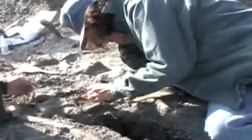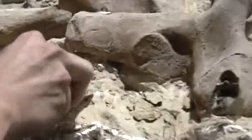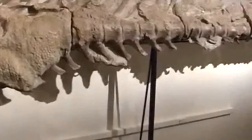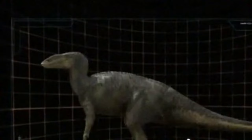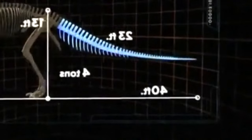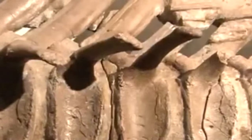But as more of the skeleton was unearthed from the hillside, the mystery deepened. Most of the skeleton was missing. The only body part that remained was its tail. The tail was a staggering 23 feet long. But what would have happened to the other half of this dinosaur? Had it been attacked and partially eaten?